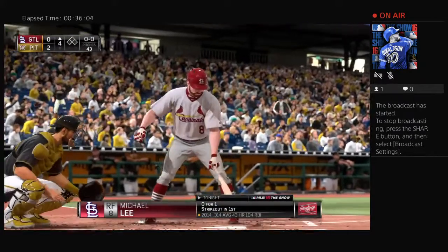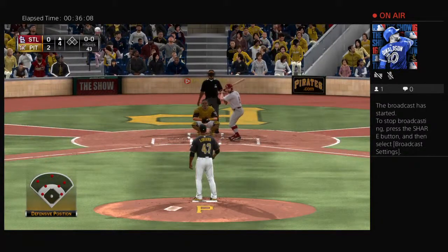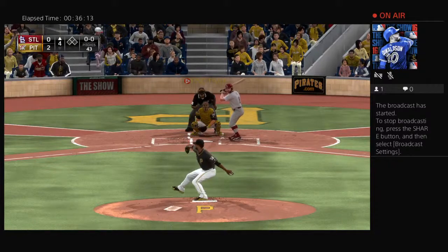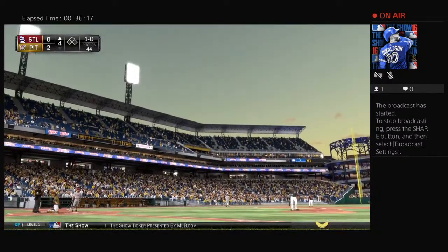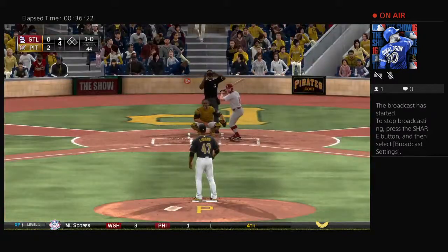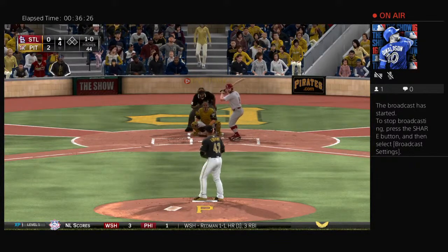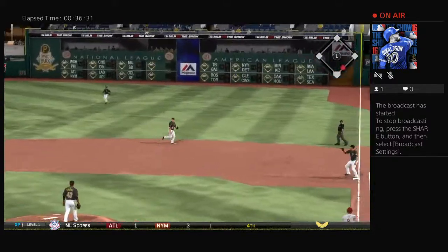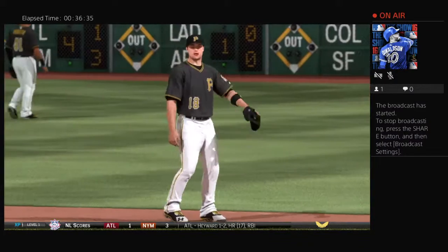Michael Lee will stand in now to get us going here in the 4th. St. Louis right fielder, Michael Lee. Here's the first offering. Fastball misses in the dirt as he tried to get him to chase the low one. One-0 pitch now. And this is hit sharply on the ground toward the hole. Throw to first in time. One gone here in the 4th.